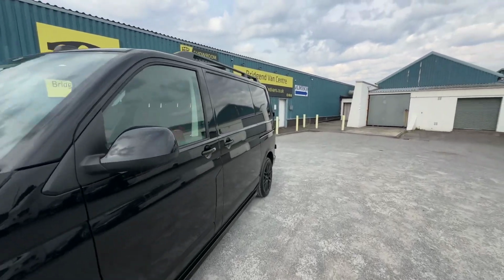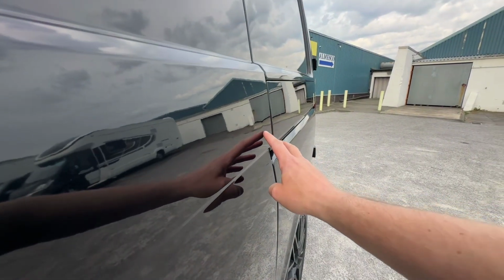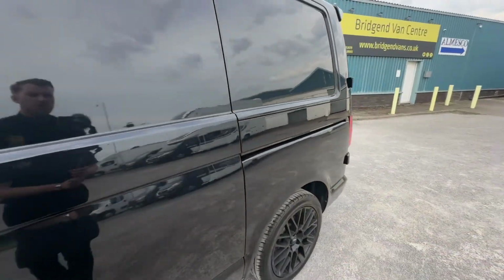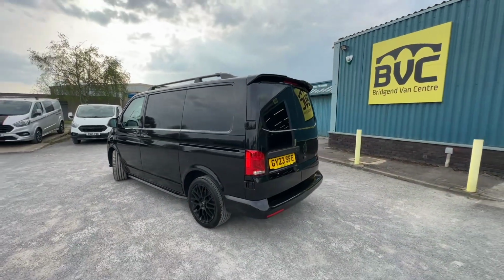I've just spotted a very small little sort of outward dent just there. It's only very small, but as if I can see it, that'll bug me if I didn't point that out. So I always like to show everything that I can see.